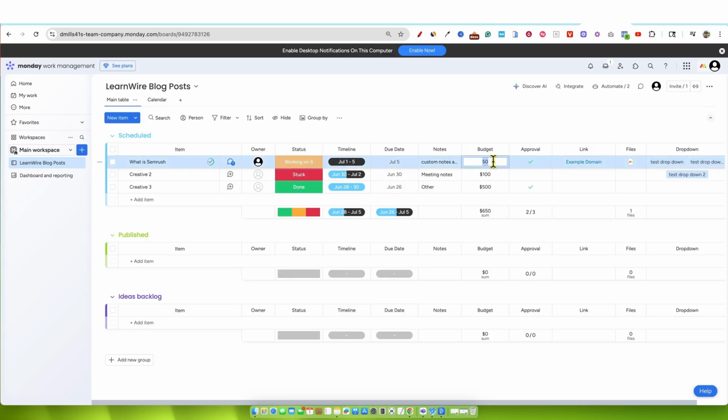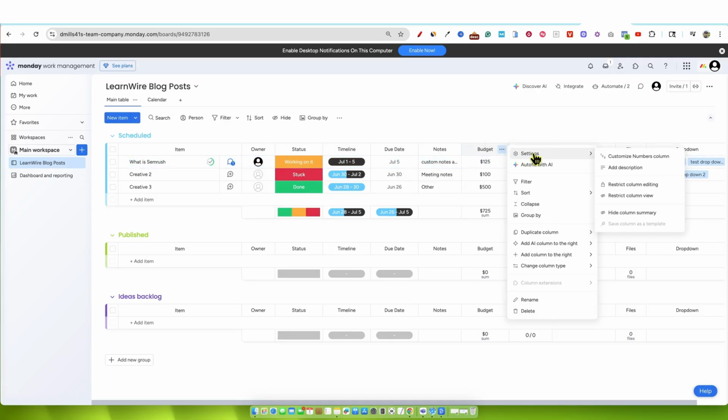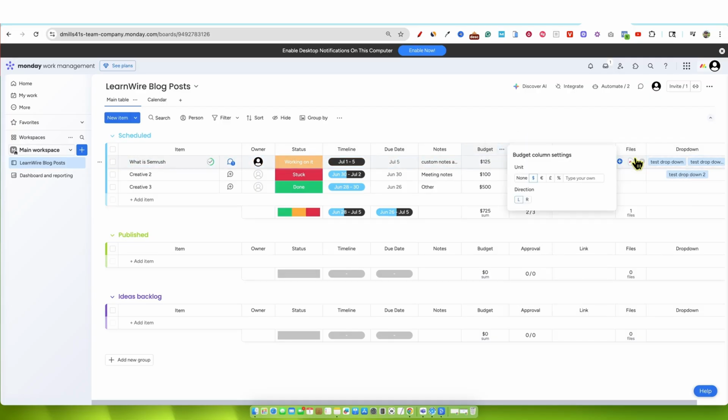And then let's say we have a budget on this. Maybe we're hiring a writer or something like that. Maybe it's 125 on this one, right? We can change the values, I believe, of this. You can customize the numbers column right here, and it can be in USD and other currencies. Type your own direction, left or right. You do have that customization right there.